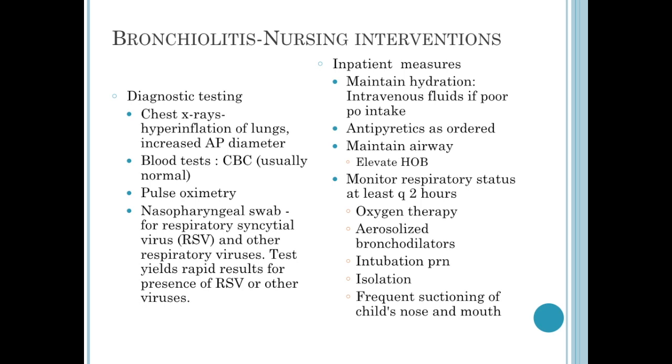So as I already said, we're going to maintain hydration by administering IV fluids if they're not tolerating oral, giving antipyretics, elevating the head of the bed, monitoring them at a minimum of every 2 hours, but I think you should be in there every 30 minutes, especially if it's a new admit.